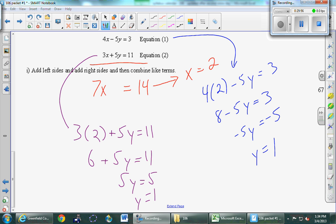So no matter how you slice it, we get y equals 1. Any questions on getting the y? There's work to do there. Finding the other letter in this, using this elimination idea, is more work than finding the second number, second letter in substitution, because there's no natural equation you can just go to and zip to the answer. Yeah, Aaron.